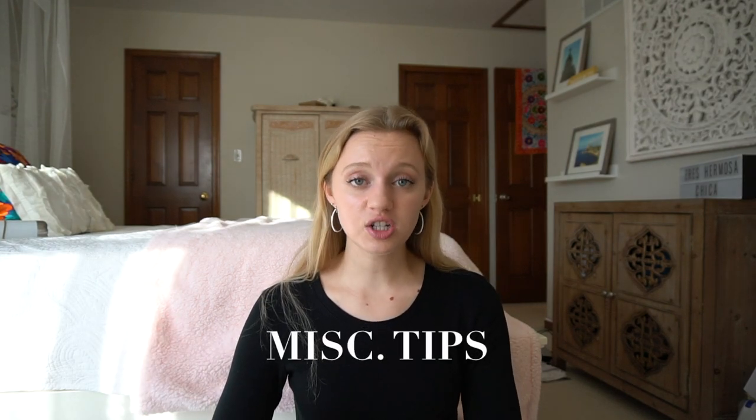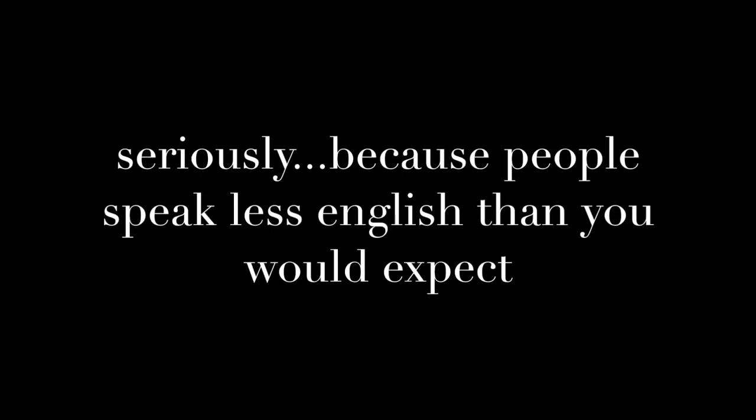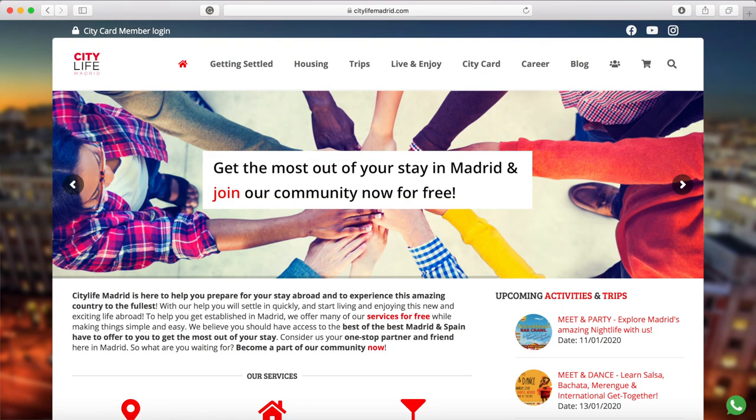Also, brush up on your Spanish. Another awesome website, City Life Madrid, has so many amazing resources. City Life Madrid really provides a lot of amazing opportunities for you to just get involved in Madrid. Don't spend all your time in your host family's apartment or the apartment that you're staying in. Please get out and explore the city. No matter what city you're in, you will regret it. You only have 5 months, maybe, where you're at, so don't waste it.